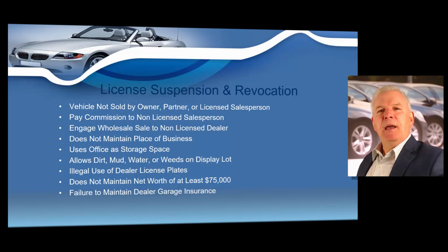Now take a look at this one. Office display not clear of mud and weeds. Display area not clear of mud, water, weeds, not physically separated from another business. Office being used for storage of tires. No posted hours. Telephone not identified with dealership name. Remember, no matter what phone you're using as your official dealership phone, you have to answer that phone in the dealership name. No licensed salesperson, no permanent heat source. Remember, we have to have a permanent heat source.